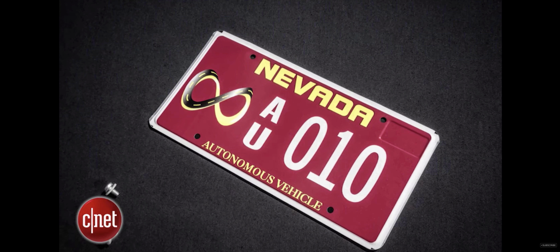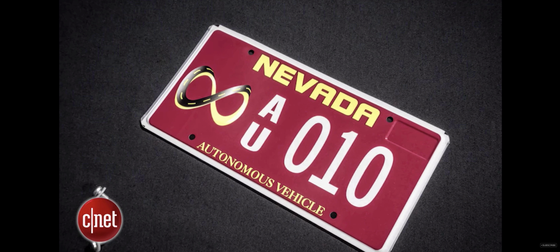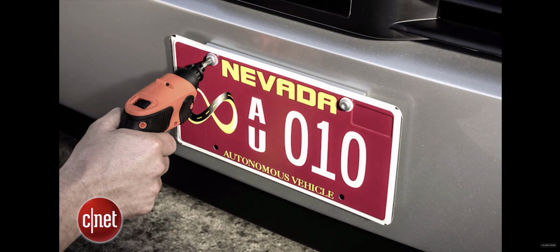Now this week, the Freightliner Inspiration truck became the first autonomous truck to receive an autonomous driving license for use in the state of Nevada, which means that it can actually drive legally on roads right now.